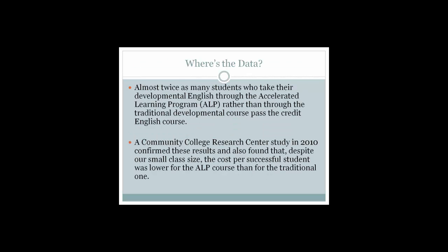Okay, so you've got an idea now of how ALP works, how to schedule it, and what you do in both classes. I am an English teacher. I don't crunch numbers very well, so I'm just going to share a couple of things with you here. If you would like more hard data, I would be glad to send that to you individually. You can just let me know.